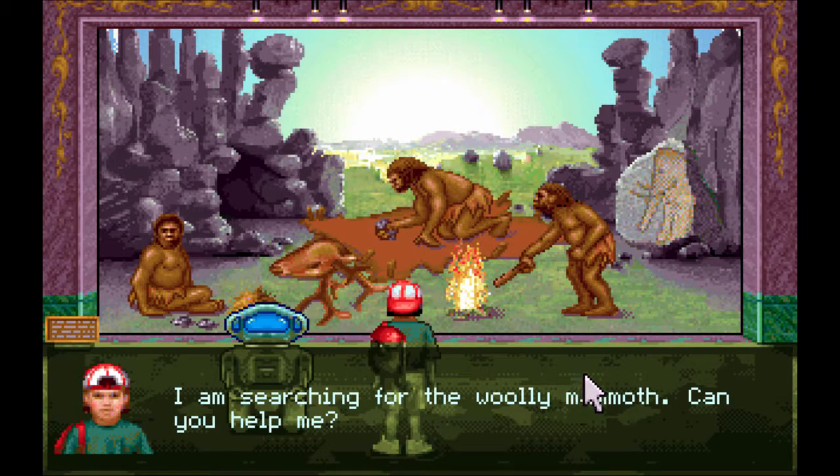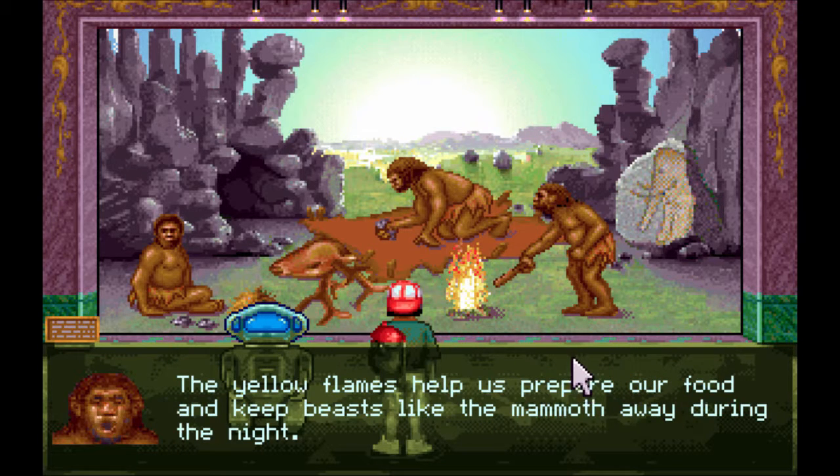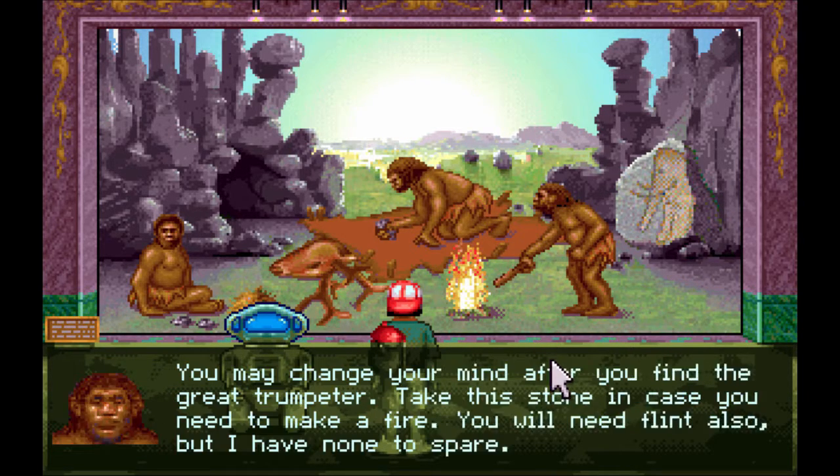I'm searching for the woolly mammoth. Can you help me? He is loose and will harm our village. I must practice making fire with this stone and flint. The village must not lose the secret of fire making. The yellow flames help us produce our food and keep beasts like the mammoth away at night. I don't want to keep him away. I want to find him and get him back into his enclosure. You may change your mind after you find the great trumpeter. Take this stone in case you need to make a fire. You will need flint also, but I have none to spare.